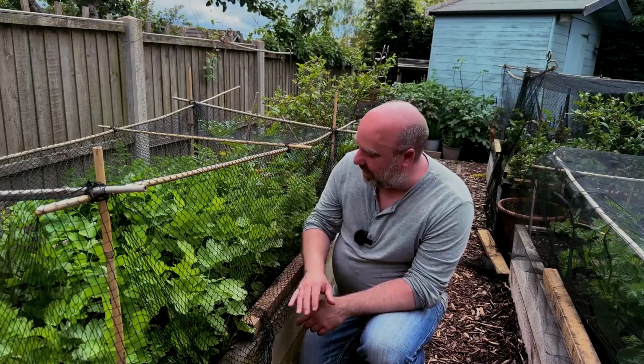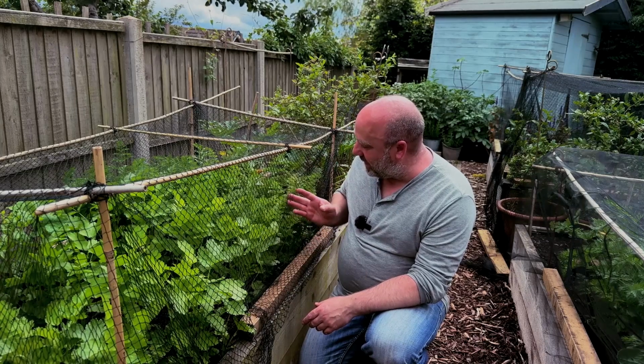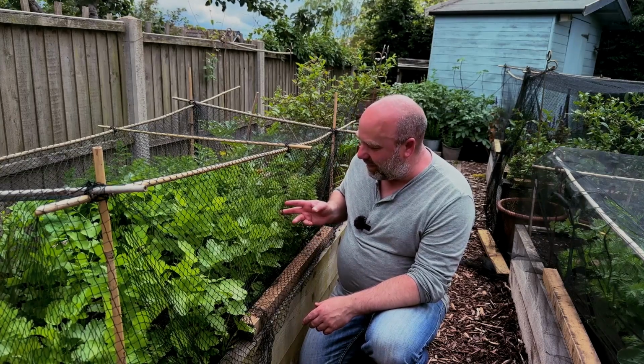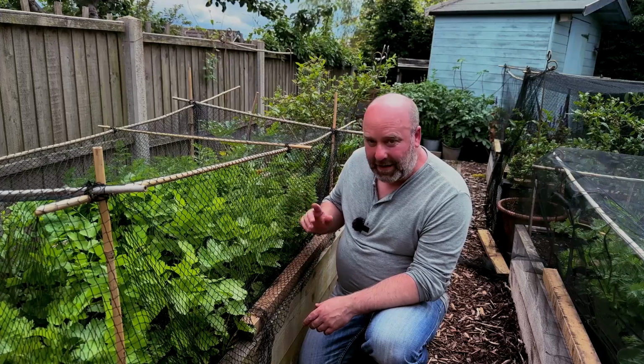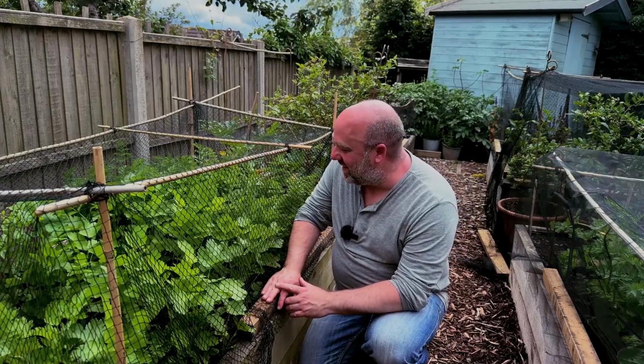So I do need to weed it as well, and I will get round to it. But yeah, looking forward to these carrots. I think these are the Manchester Red or something like that. I'll look those up. But yeah, and I'm looking forward to these parsnips.